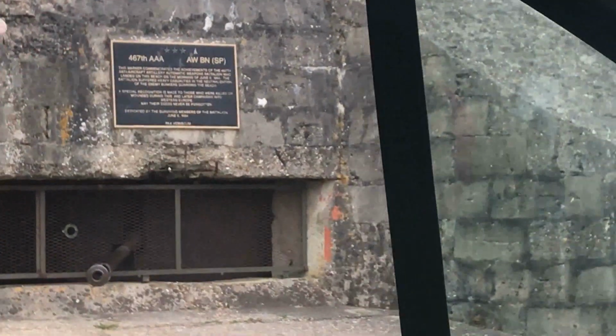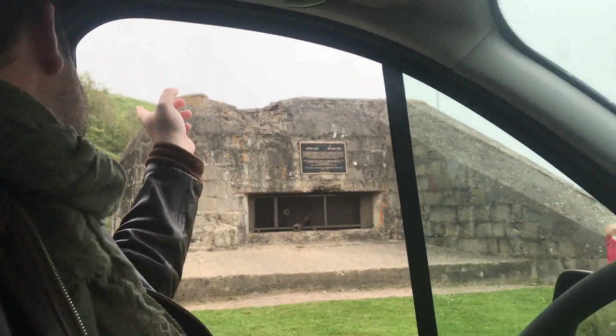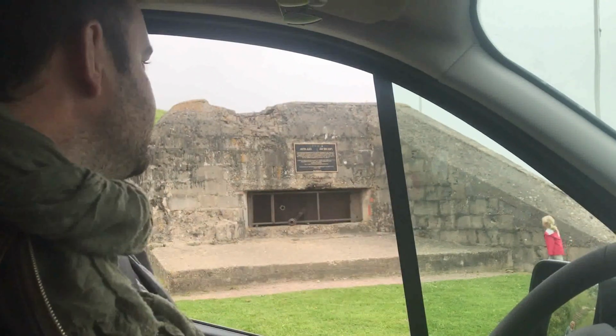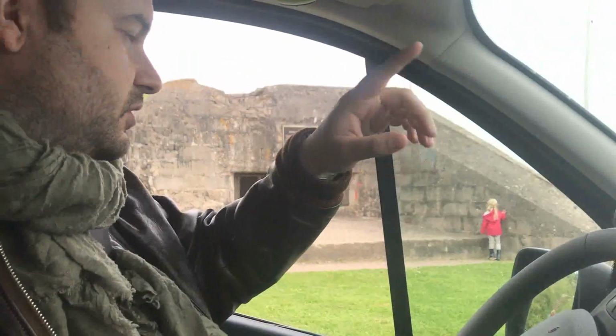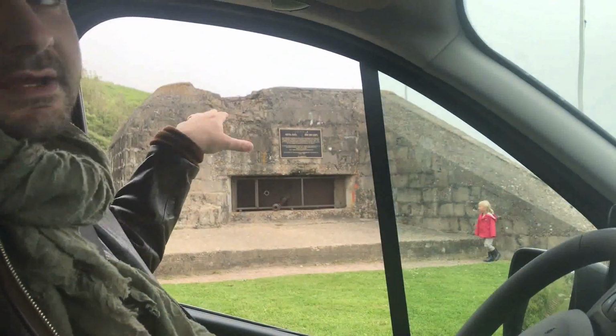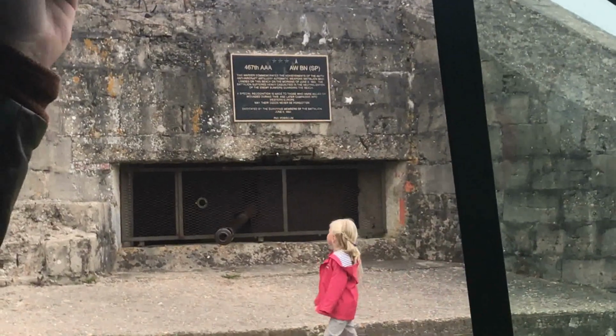And you can see on the roof, you can see a big impact. It's a Navy shell that did that. Because during the landing, the battleships opened fire several times on this bunker, but they didn't neutralize the gun inside.